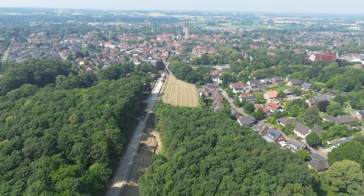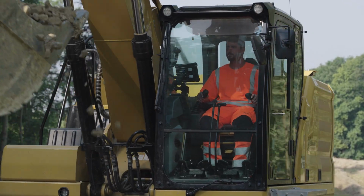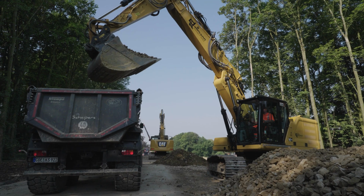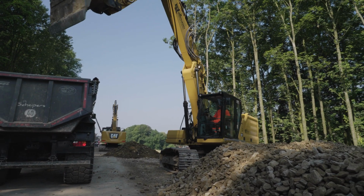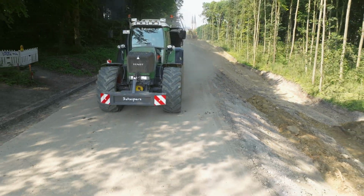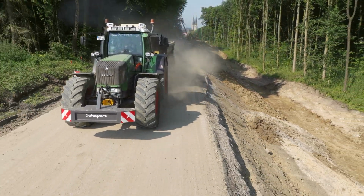With a total cost of around €4 million, this is one of the biggest projects that Dallmann has on this year. In addition to the storage sewers that we've already seen, they are also building a series of rainwater sewers to carry away excess rainwater. Tractor and trailer combinations are used on site to transport materials.